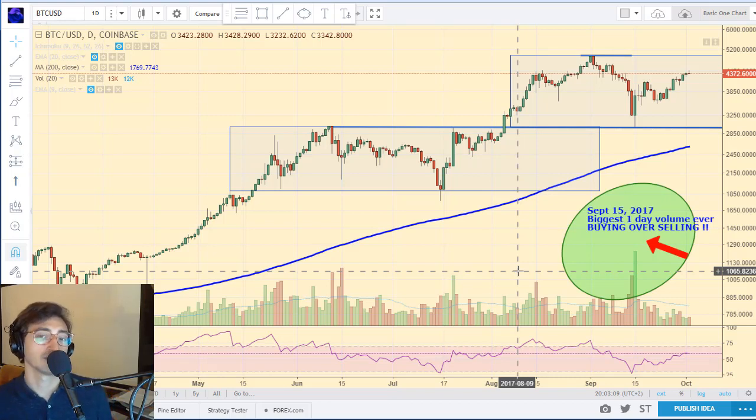Otherwise, you're just throwing a coin, and anyone can toss a coin. So you don't want to be just anyone, because eventually you're going to lose.